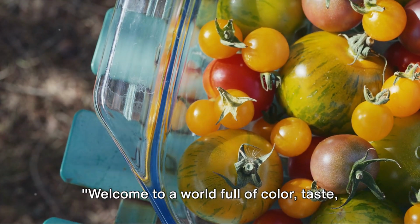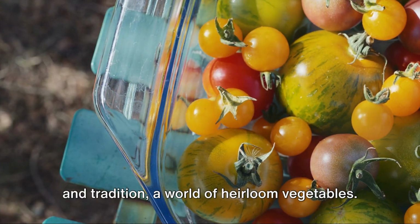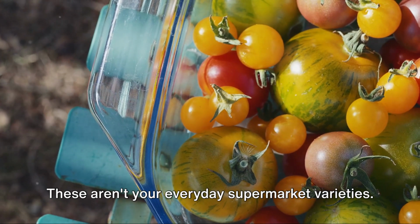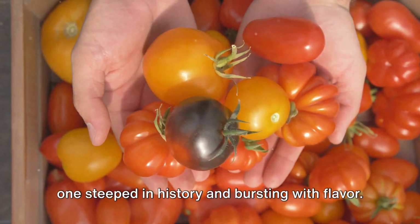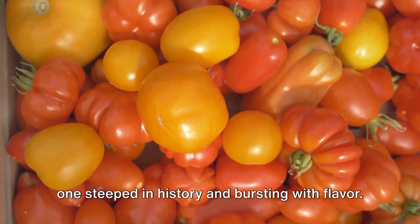Welcome to a world full of color, taste, and tradition, a world of heirloom vegetables. These aren't your everyday supermarket varieties. These are the gems of the garden, each one steeped in history and bursting with flavor.